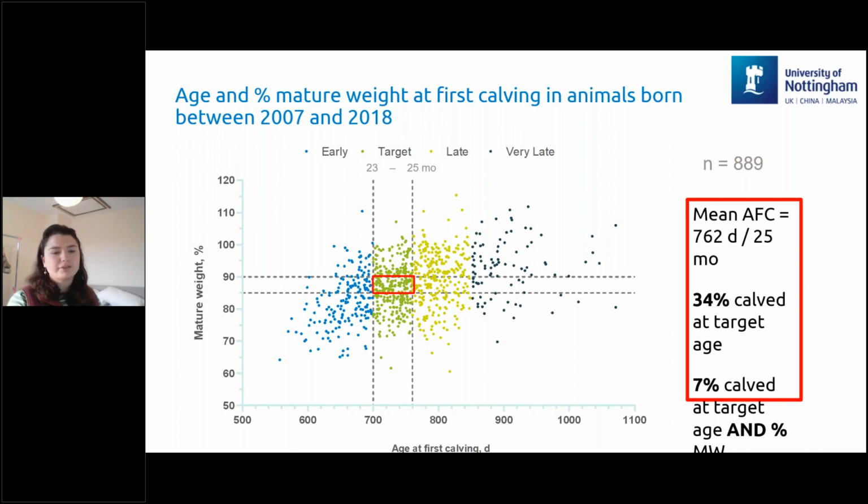We took a range of 700 to 760 days, which is the equivalent of around 23 to 25 months, and the mean age at first calving in this herd just sits outside of that range. However, as you can see from this graph, it doesn't actually tell the whole story. Only 34% of these heifers calved on target age, but even fewer, only 7%, calved at both the target age and percent mature weight.